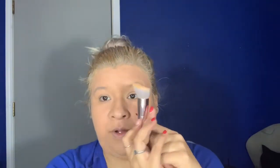It does have this little angle on it, and I just love this brush if I don't use the IT Cosmetic brushes and you don't want to spend the whole $30. I don't remember how much this brush was, but it's amazing. I love this brush as well to apply my foundation. So that is that.